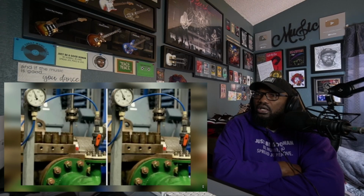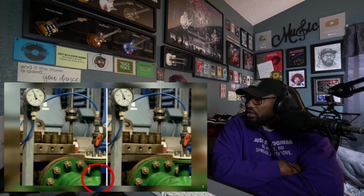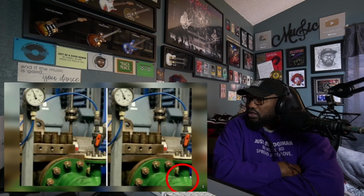Number 2. Engineering. This one is a bit harder of the photos to test your intelligence because there is so much detail in these photos. Like our previous photo, the difference between the two photos is the green mechanism to the bottom right of the screen. Your eyes won't naturally fall on the bottom of the screen because there is so much detail to look at in the top of the photo.